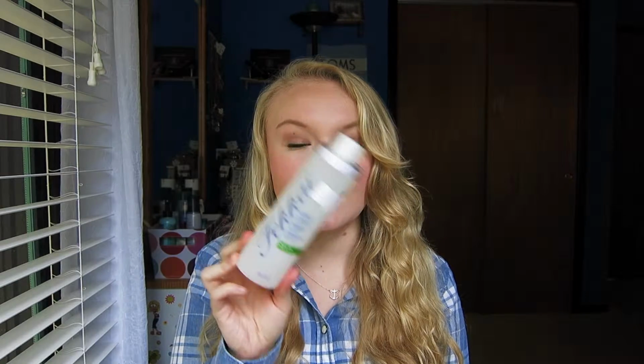So I have a massive amount of hair empties to show you guys. I don't know why I went through so many hair products all at once, but I did. So first off, we have the Fakai Apple Cider Shampoo. This is a clarifying shampoo. I liked this probably the most out of any other clarifying shampoo I have ever used.